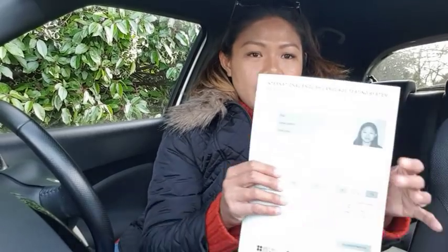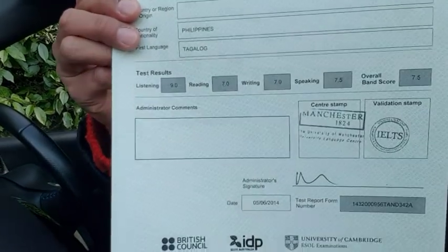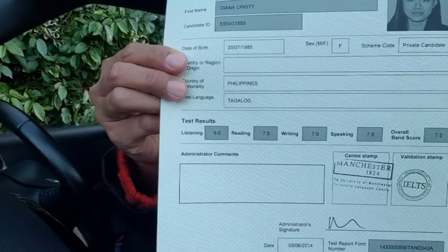So this is my IELTS result. There it is. The first time, I took it in Cairo. The second was in the Philippines right after we got married. I was forced to take it, and I think I wasn't ready yet those 2 times.